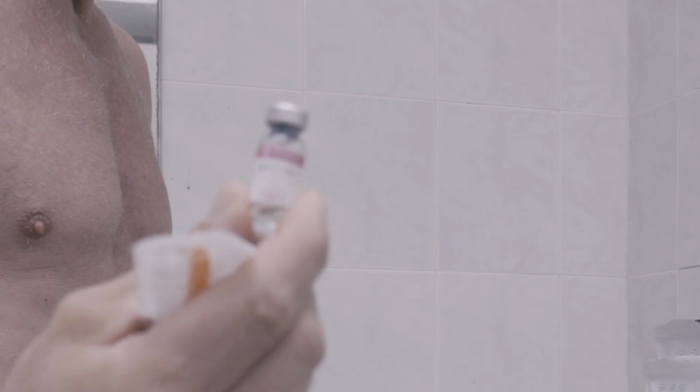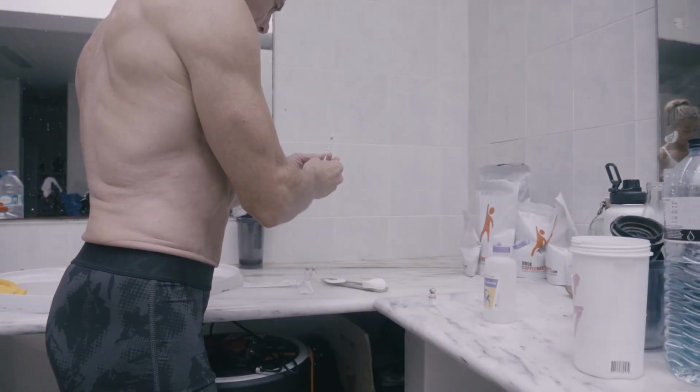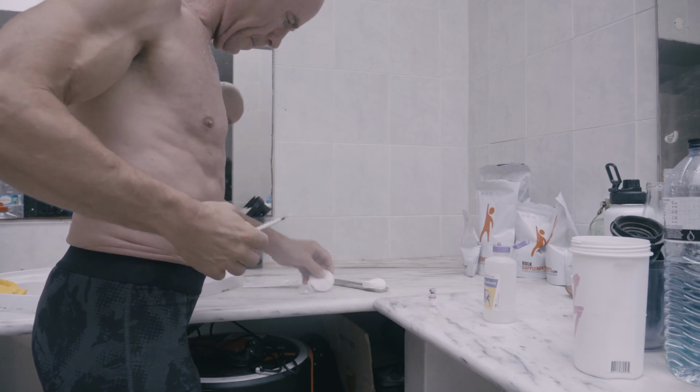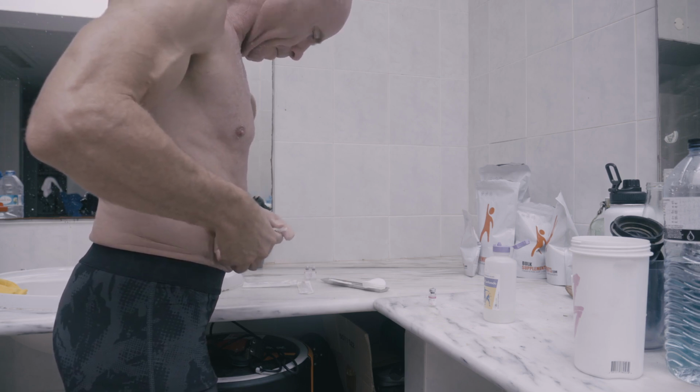It's a little bit tricky, but worth it. The peptides take a few weeks to work, so we'll see how they go. I'm going to add a few more in, but I'm super happy with the results so far.